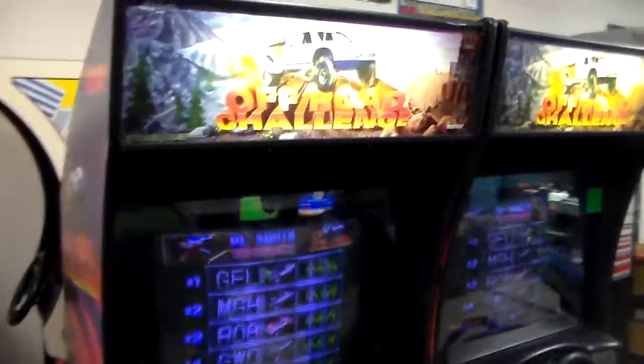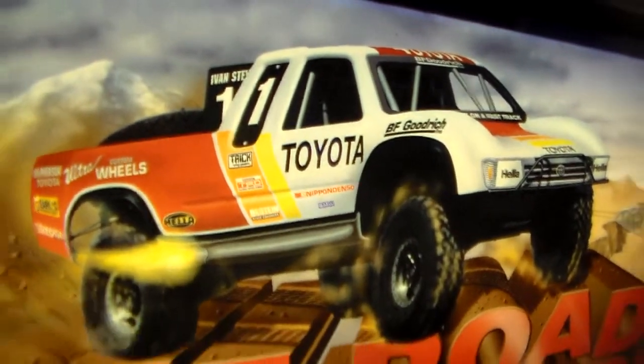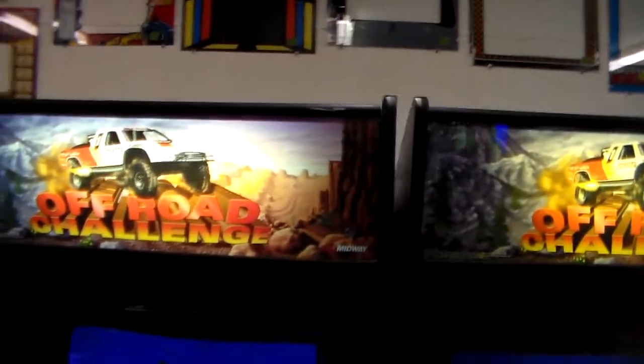So anyway, I guess that was his truck too, right? It says Ivan Stewart in the back, now that I noticed. We were just talking earlier about how we thought that was the same truck from the original Super Off-Road.